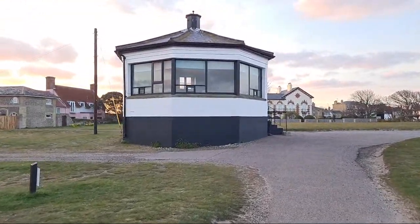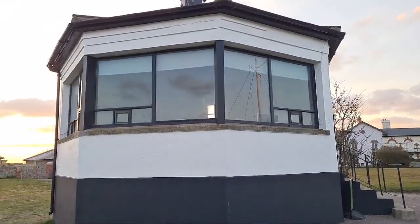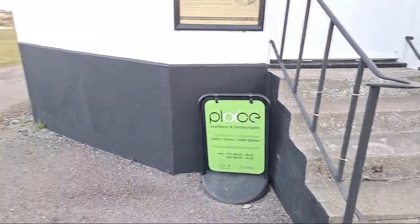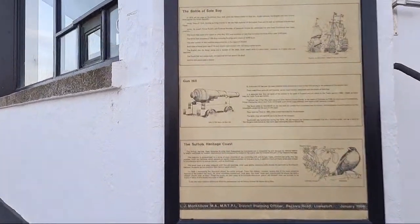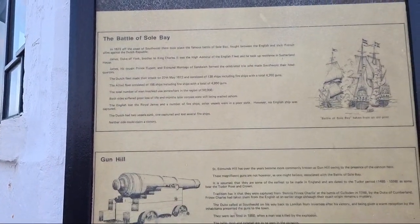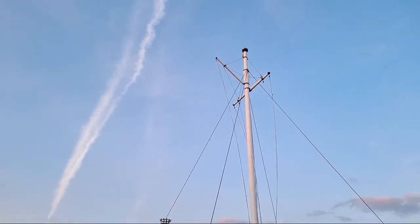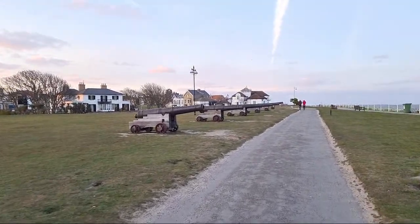This used to be a radio station. Also a lookout point. No, Gabby's already had some food. I don't know what this is actually used for now. What is it used for? Oh right, some kind of architects are now in here, but some history about the Battle of Solebay that took place off the coast of Southwold between the English and French against the Dutch Republic. Yeah, it used to be a radio station. And you can see that it's Gun Hill because there's all these guns. They're not real.